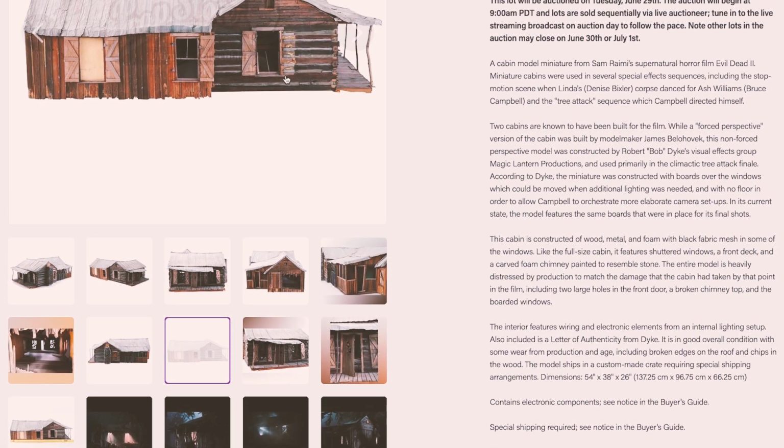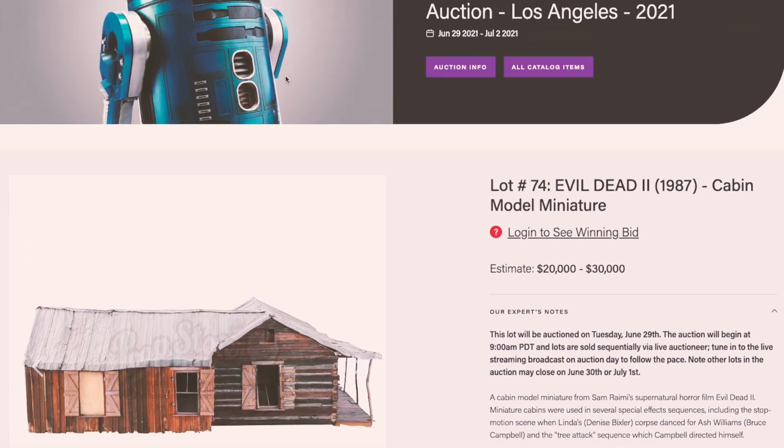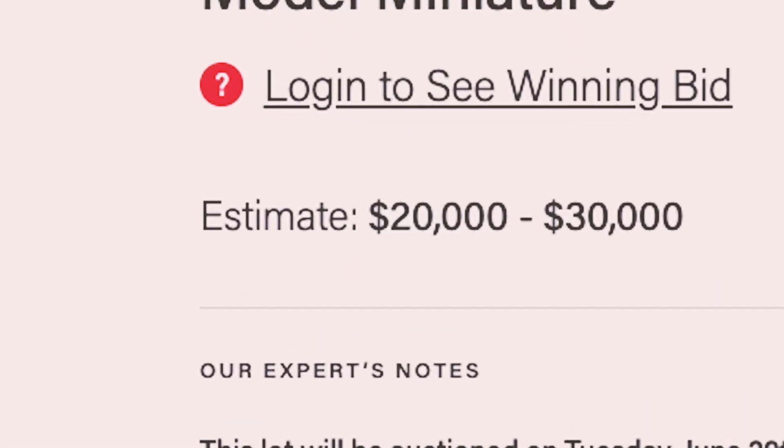A screen-used miniature of the cabin from Dead by Dawn was at one point available at auction, but a little out of my justifiable price range. Thankfully, I can just build my own, and that's what I set out to do. I started by finding a car that I could use.